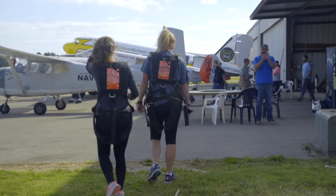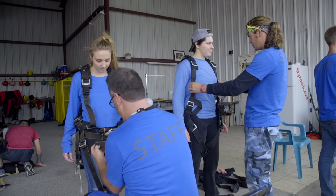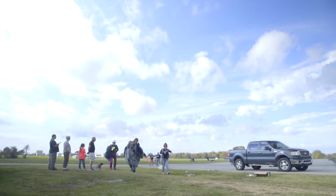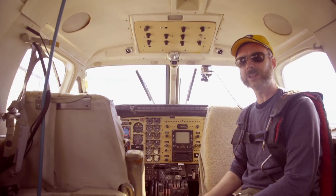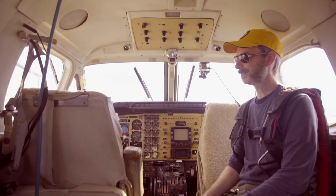The difference though is that my jump was going to be from 20,000 feet, which apparently is rare for a first time jump opportunity. But thanks to Trista, I was going to do it. But I definitely still had some reservations. I think truly the biggest fear that I have about flying is structural failure, where the airplane is no longer flyable.